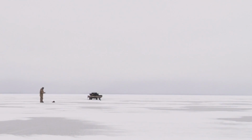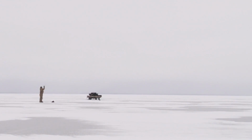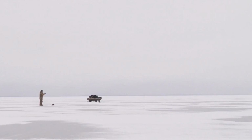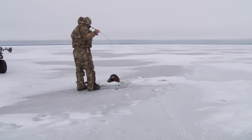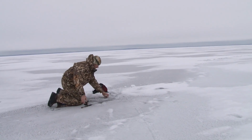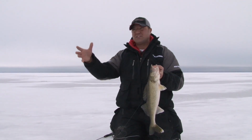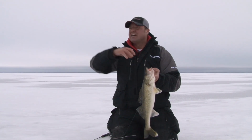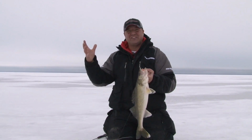But you've got to be able to drill and move around during the day. And then, of course, towards evenings, setting up on rock piles, sharp breaks, points, those are always your best bet. But moving around during the day is going to be the best scenario as far as catching fish, just staying on the move. It seems like we'll get into an area, as long as you're seeing bait and you're seeing activity, kind of hang in that area and drill and move out towards deeper water as you get towards the daytime hours.